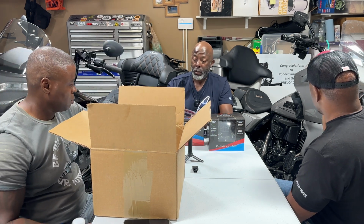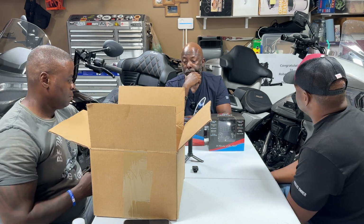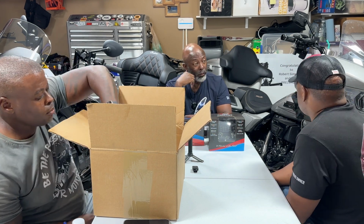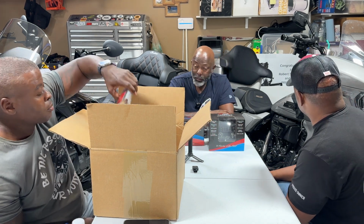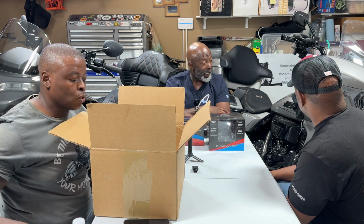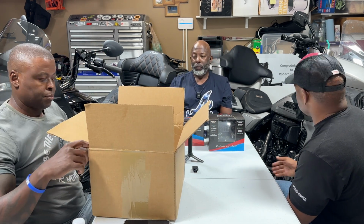I don't like the engine. They didn't change the engine. Yeah, I love it. I think it's fantastic. Variable valve timing, that's the only thing they added to the engine. I love it. I think it's fantastic. And the liquid cooling. Okay. But that's not new to Harley though.